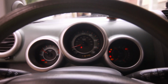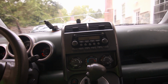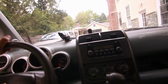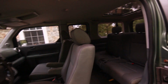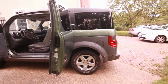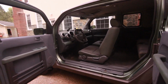So not a perfect specimen of Element, but this thing does drive like a Honda. Very reliable, very easy to live with, and I really love it. It's my favorite Honda ever made, along with some other things Honda made. I really think they do a great job making cult-like cars. The exhaust also has a broken pipe, and this thing is quiet. I'm surprised it doesn't make that much more noise than it should.